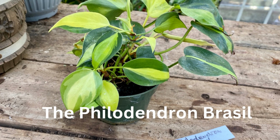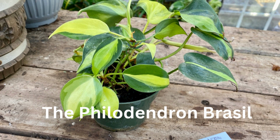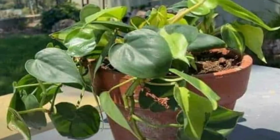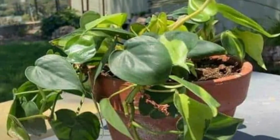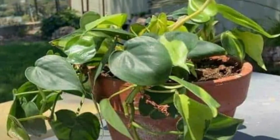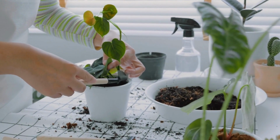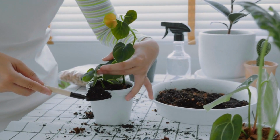Number 9. The Philodendron Brasil. Philodendron Brasil, also known as Philodendron Heteraceum, is a variegated philodendron species. It features vibrant green heart-shaped leaves adorned with yellow stripes or streaks. The leaves may vary in variegation patterns, with some exhibiting bold yellow markings, while others have more pronounced variegation. This philodendron gained its common name due to its resemblance to the Brazilian flag.